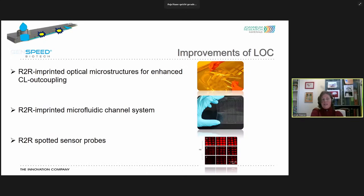So this brings me nearly to the end of my talk. So the improvements of the lab on chip we made, and which I hopefully showed you, were the roll-to-roll imprinted optical microstructures for the enhanced chemiluminescence outcoupling. Then I showed you that with the roll-to-roll imprinted structures, we can replace injection molded parts and hopefully be cheaper. And with the roll-to-roll spotted sensor probes, we have an even further step for automation.